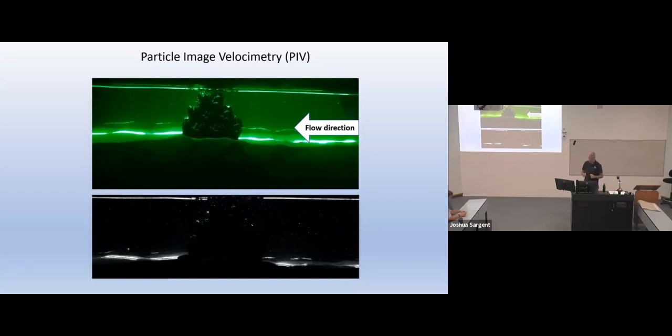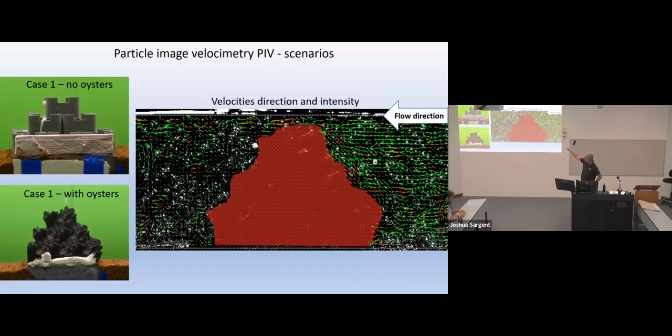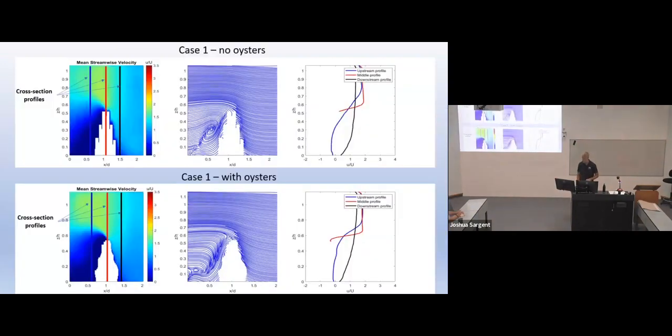So these are the results of the velocity intensity from the PIV. Those are the two different case scenarios: those are with the oysters, and these are without oysters. We are comparing the two different results. This is also the velocity profile, all those lines, again with oysters and without oysters.